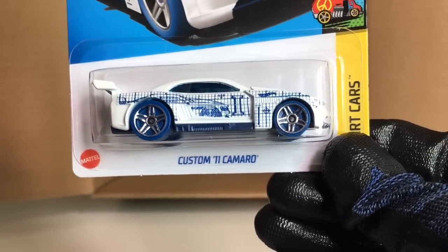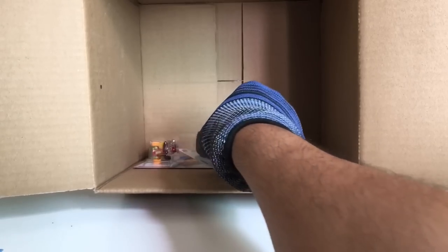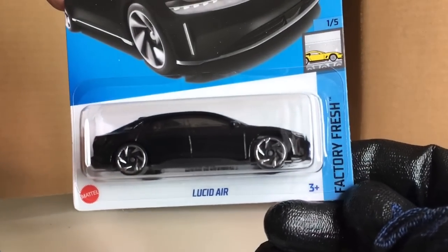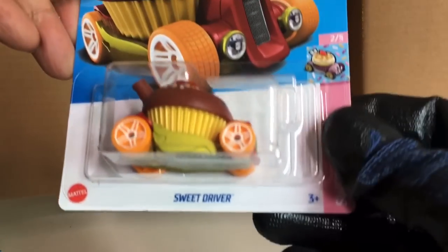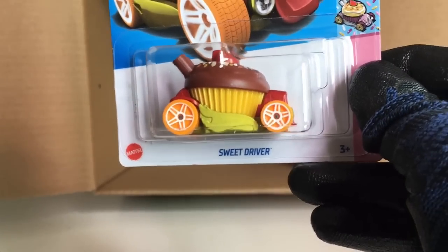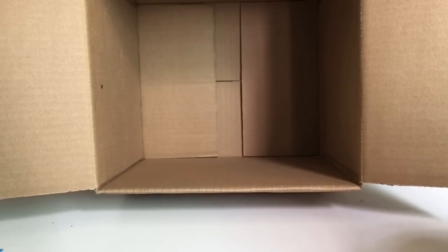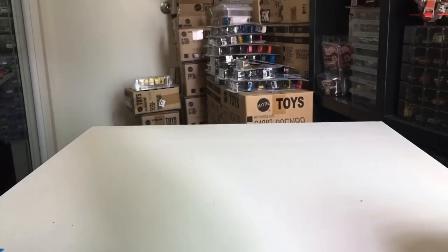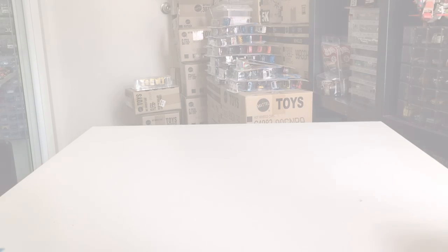Another Custom 11 Camaro. Yes, it is. Lucid Air, a red color, yep, from the previous case. And the last one, okay, Sweet Driver. Yes, it is. So there you go, K case. I'll be right back with the highlights.